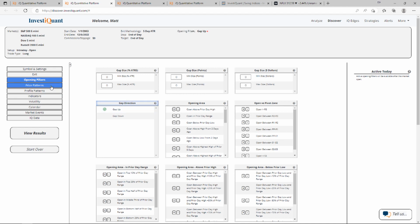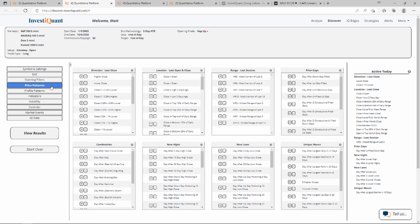The next thing I'm going to do is go to the price patterns library, and I'm going to grab the unique move that describes the price action from yesterday, which says it was the largest decline of the past 10 days. That's right here in the active today section, the very bottom option. I just clicked on that. It's been added to the test.